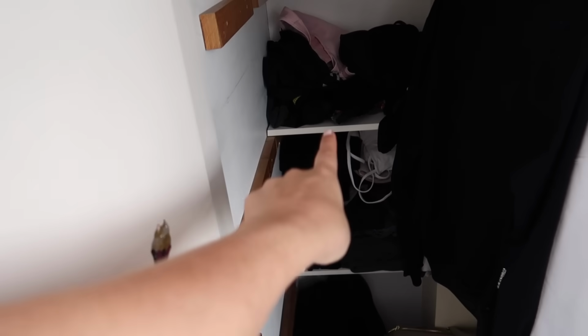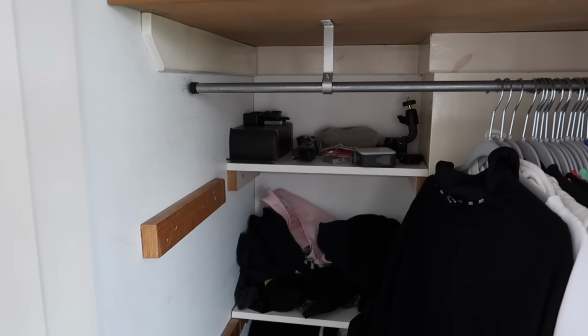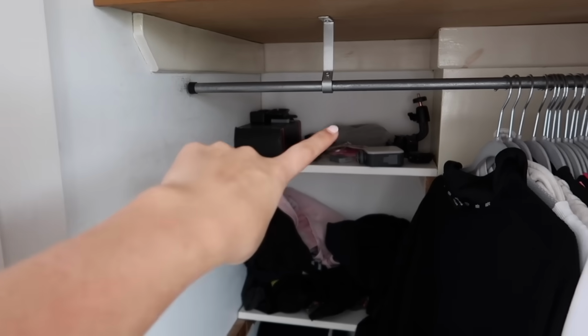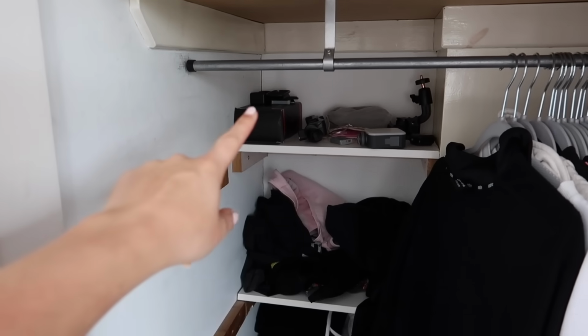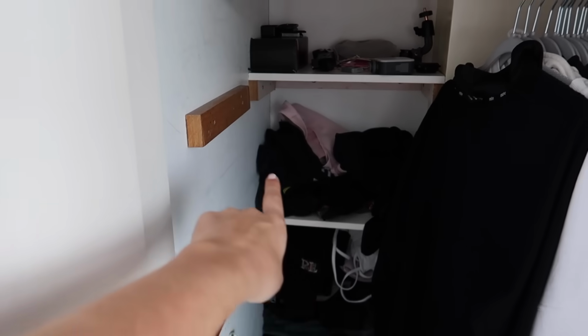In this wardrobe I've got 3 shelves. So the top shelf has a lot of my work equipment, tripods, ring lights, mini ring lights and other little bits and bobs up there, all my camera stuff. And then my second shelf is all my football attire. Then the third one is all of my other gym stuff.